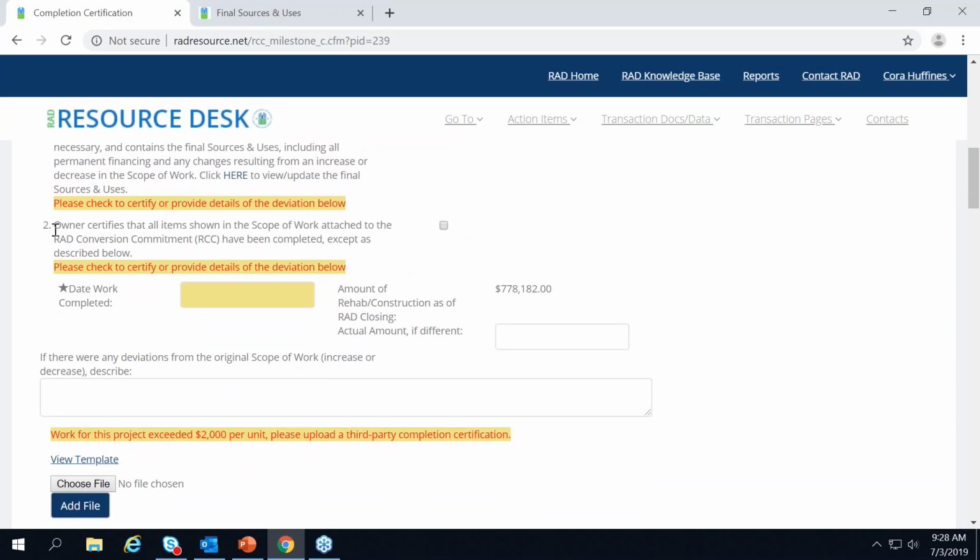The next item here is the owner certifies that all items shown in the scope of work have been completed, except as described below. So again, the certification is really asking for confirmation that you did the work you set out to do as outlined in your RCC. RECAP understands sometimes there are changes during the process, so you always have to check to certify that you did the scope of work, and then use this comment box down here to describe any items or any changes that occurred to that original scope of work.